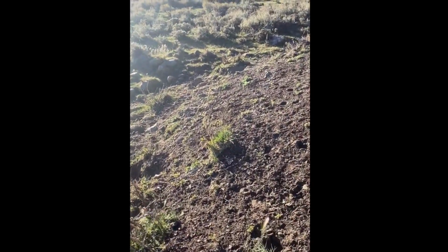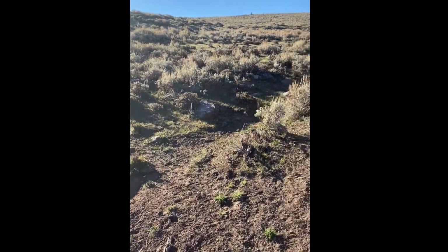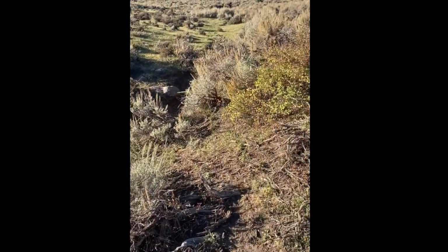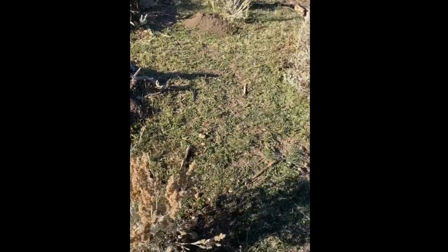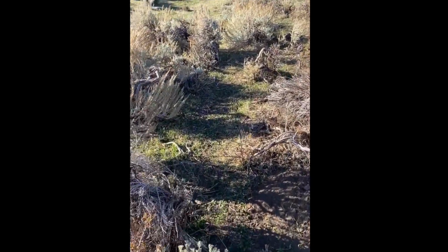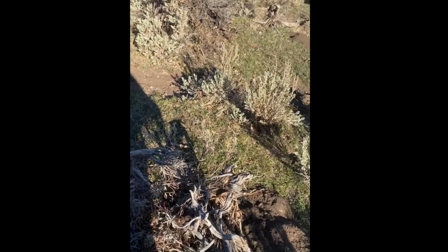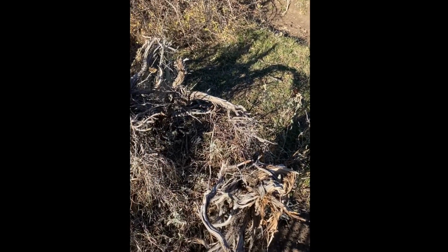I think this thing skipped 100 feet or so. I think there's another pile up here I'm gonna check out. Skipped and dragged, you can see it on the map. But I'm gonna check this other area out if I don't kill myself. Wow, there's lots of burrows. Lots of burrows. I don't see any big animals.